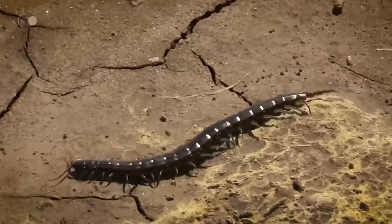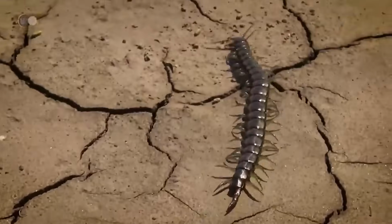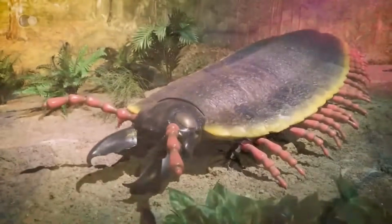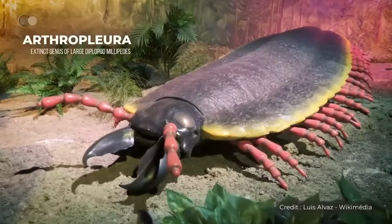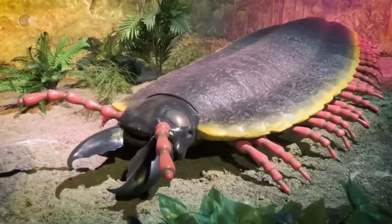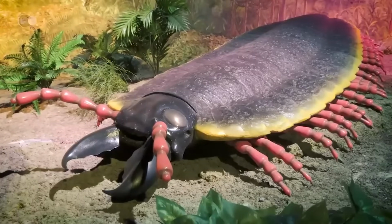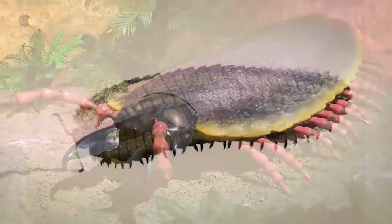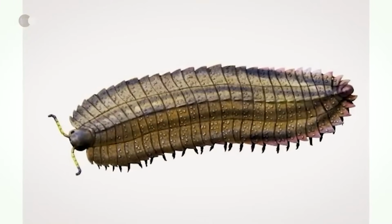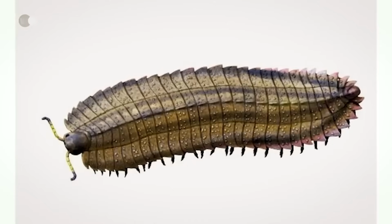Arthropleura was a kind of arthropod, a distant cousin of millipedes, which lived in the Carboniferous period in a continent that no longer exists today, Laurasia. It was as long as a city car and was almost 3 meters or 10 feet long. Its name means articulated ribs in Greek and illustrates its flattened body, composed of about 30 articulated segments. Each of these segments is covered by 2 side plates and a central plate. If it is long, it is also very wide, about 50 centimeters or 20 inches for the biggest.